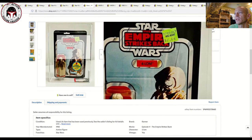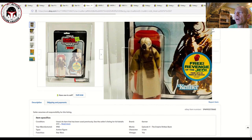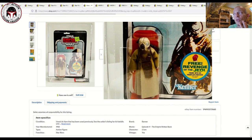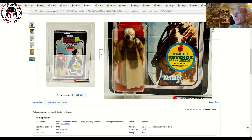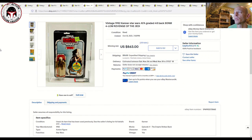This was a 48 back C4 LOM, and this one is, I believe, the only 4 LOM on the ESB card back. So these are not very plentiful, and if you ever want a 4 LOM on an Empire Strikes Back card back, it only came on this 48 back with the Revenge of the Jedi sticker offer, or printed offer. So this one sold for $863 on 50 bids. I thought that was a great deal.